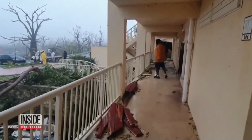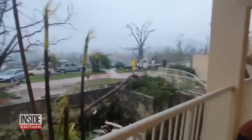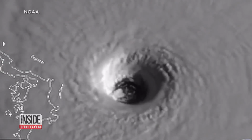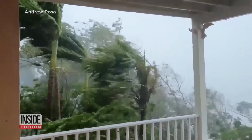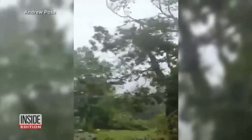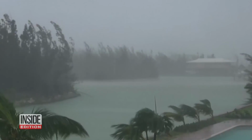Hurricane Dorian tore a destructive path through the Bahamas. It left downed trees, wrecked homes, and crushed cars in its wake. The Category 5 hurricane had winds of 185 miles per hour, with gusts approaching 220 miles per hour. Dorian is among the most powerful storms ever recorded in the Atlantic.